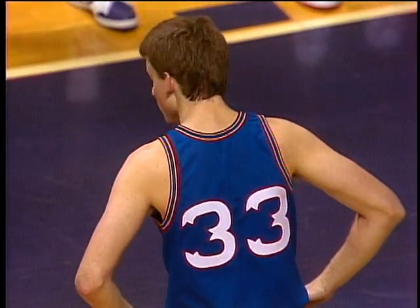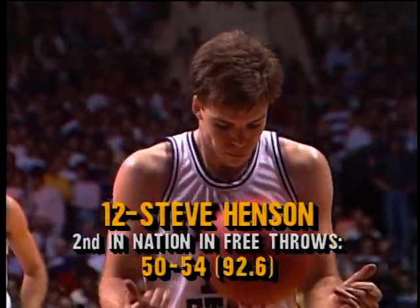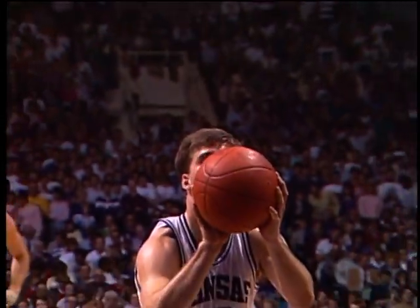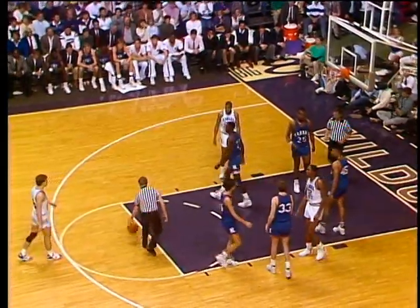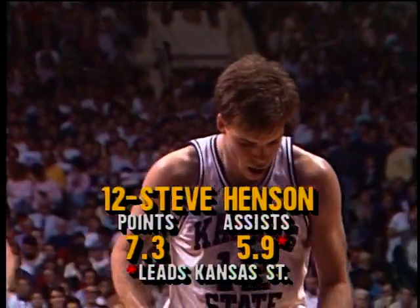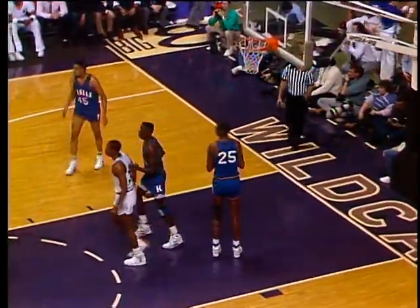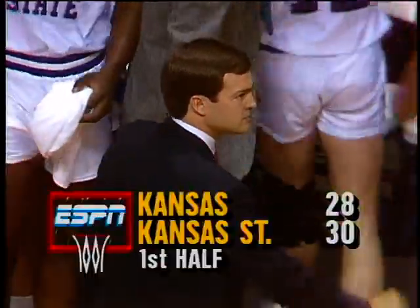That's almost as good a hit as that Wildcat gave us on the open of the show. You're looking right now at one of the very best free throw shooters in the nation, Steve Henson. He's had a big game for him. He's got 10 points. There's Larry Brown right there talking to his assistants, or maybe to himself right now. Talk about great. Henson is second in the race. Fred Leaders is number two, 52 of 56. Kansas State leads it 30-28.